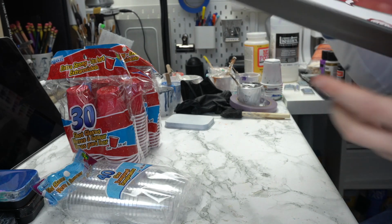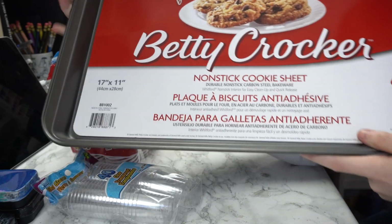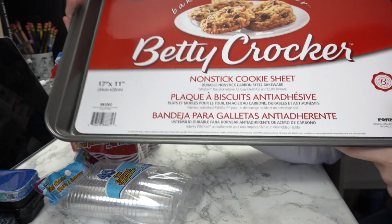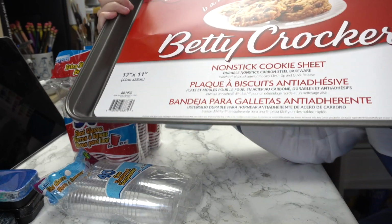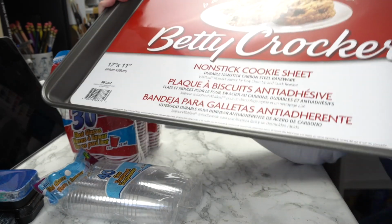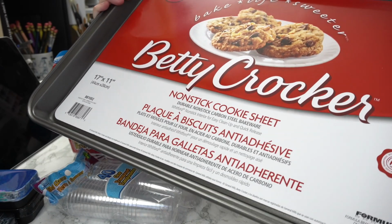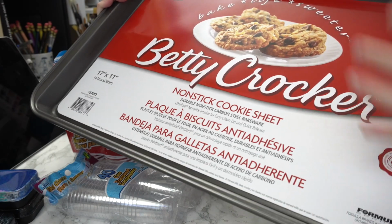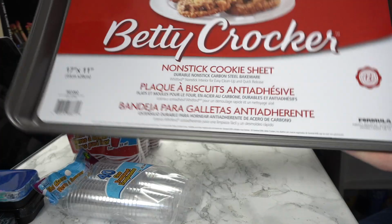Also decided to buy a cookie sheet. I did try and get a drying rack, it's a cooling rack, I guess. It's a drying rack for me. At the dollar store, they didn't have any. They did have this sheet though, and I don't always need the cooling rack to dry palettes. I do need it if I'm pouring them, but for the resining, this could be my dedicated resin cookie sheet.